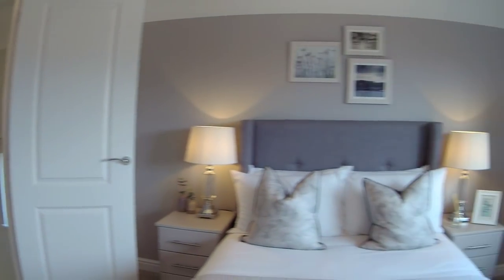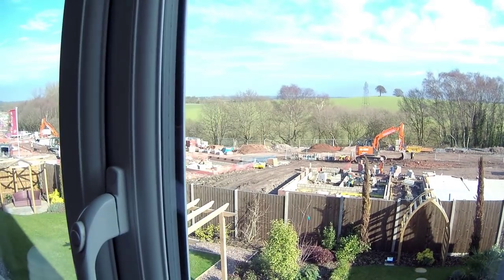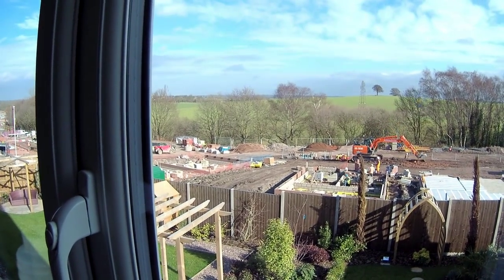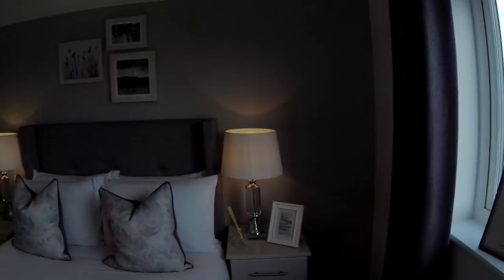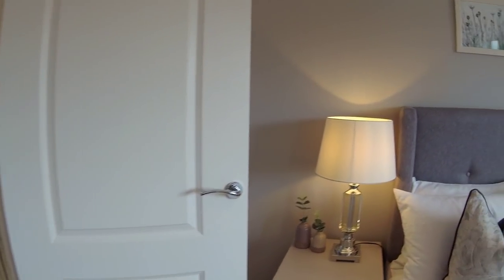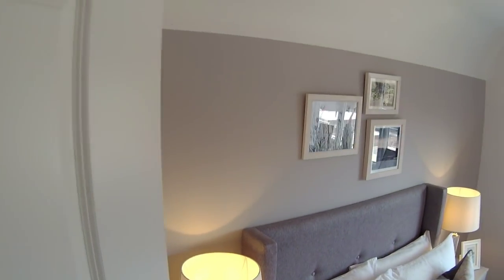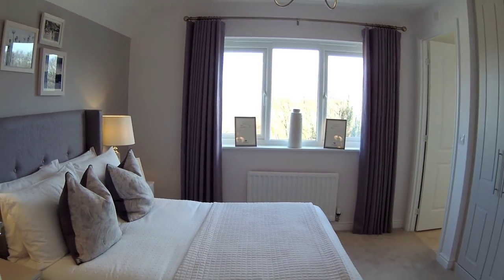But anyway, you can see outside, the development is well underway. You can see the guys there putting the foundations in. And look at that. This was actually originally a golf course. But yeah, you can see a good sized room. Bit of the volume of the ceiling poking out there, look guys, as well. Give you a good look at that room.